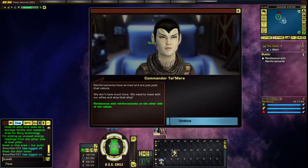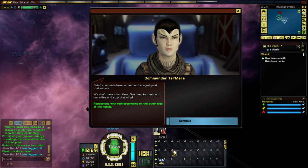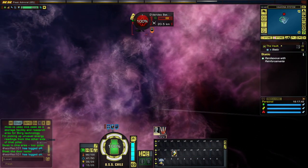Problem is, the reinforcements have arrived and are just past that nebula. We don't have much time. We need to meet with our allies and stop that ship. And hopefully I don't have to deal with this mission for a good long time.